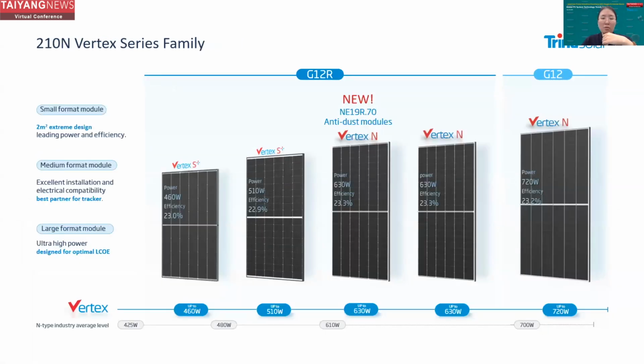Then we move to our product outlook. We separate our products into 3 different groups according to dimension. Firstly, the small format modules, including our Engineer series. Today, the highest power of the small format modules has achieved 460 watts. It follows the 2 square meter extreme design and leads in power and efficiency.